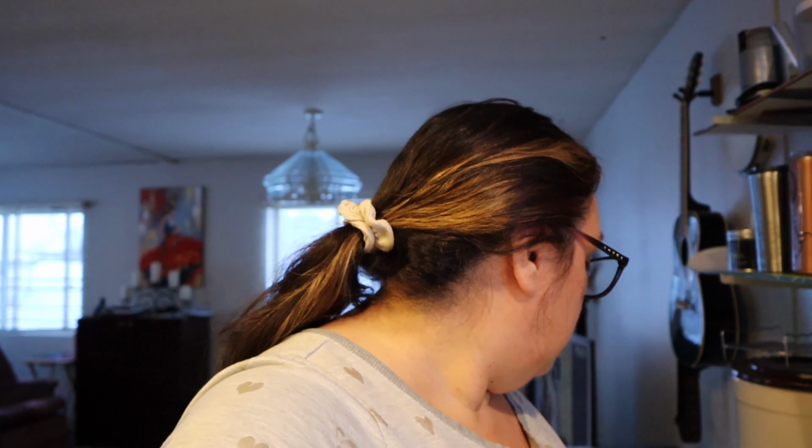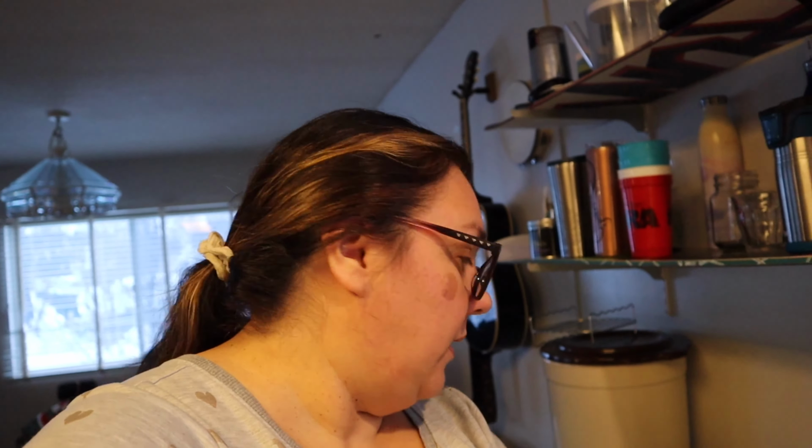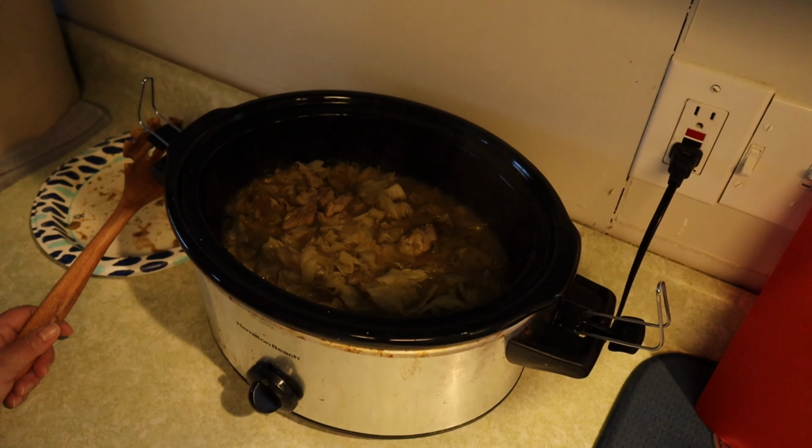Salad, out of the way. I've got to give this a stir anyways. Whew, hot. That's not the spoon. And so there we go, chili verde, and that's got cabbage in it. So that's for his lunches. All right, I think that's done. I'm going to turn that off.